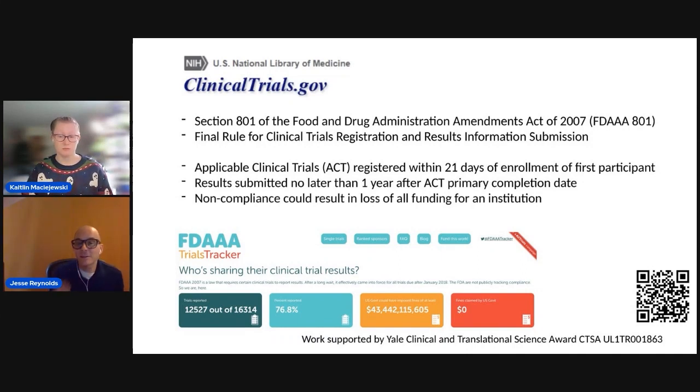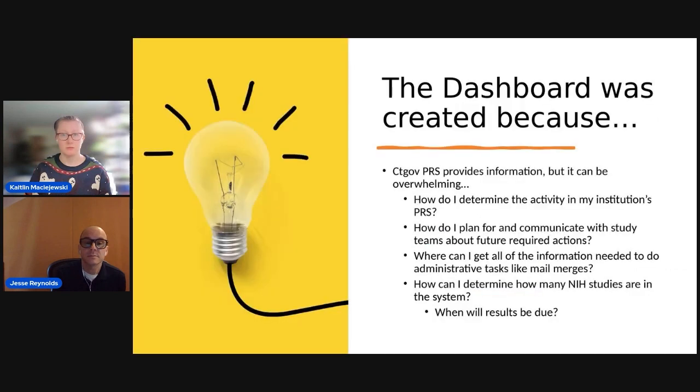And there are already transparency groups out there like the FDAAA Trials Tracker that summarize compliance with mandated reporting. And this is done to motivate academic institutions as well as private companies to improve compliance. Private companies like Trial Assure have developed software to monitor compliance, but these come with a cost. And to date, there is a lack of low-cost solutions to help institutions remain compliant. So our clinical trials dashboard aims to increase compliance by making tracking, registration, and results simple, transparent, and reproducible.